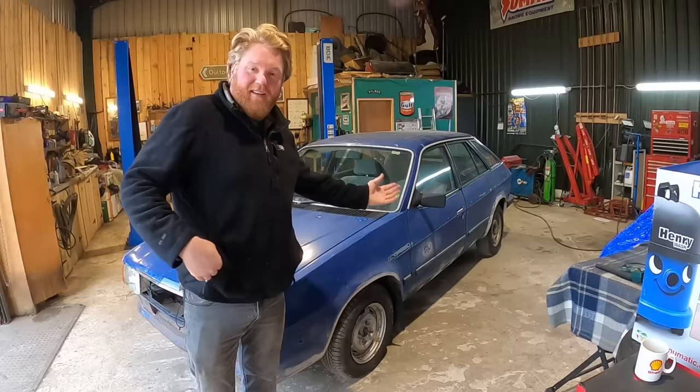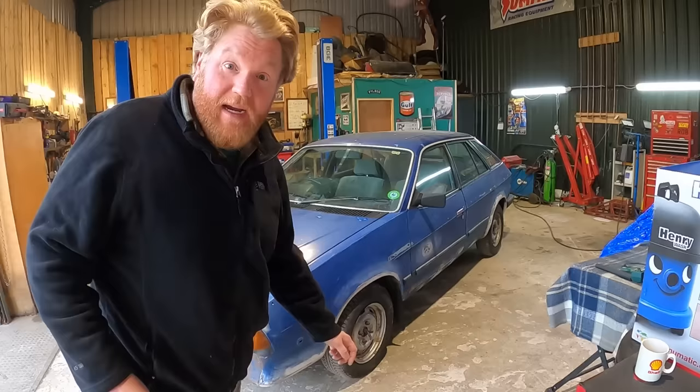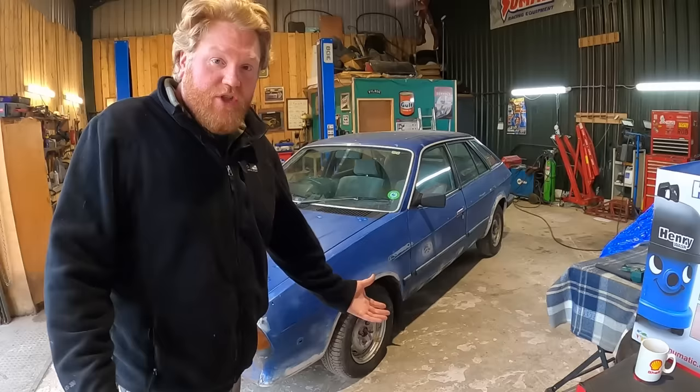Welcome to day 8. Car is ready to go into primer. I've just got to clean it all down with some special syrup and then mask all the bits off that I don't want any paint going on, such as the windows and the camera lens and that sort of thing. So yeah, it's going to be a good, enjoyable day, I hope.